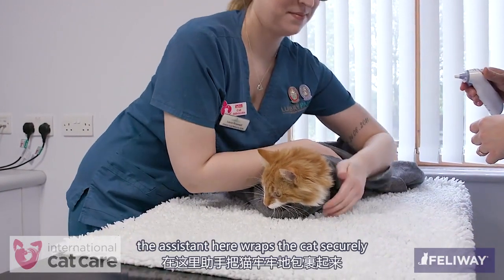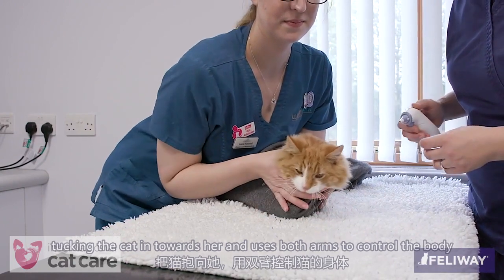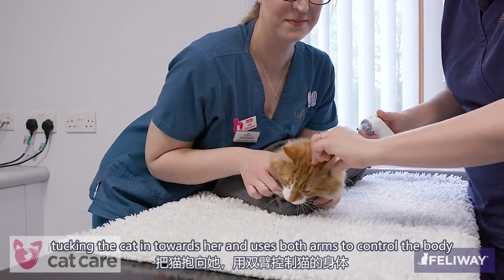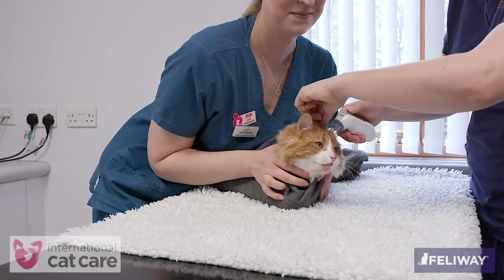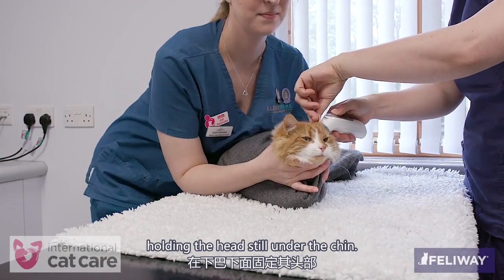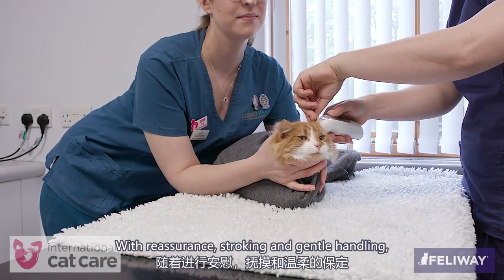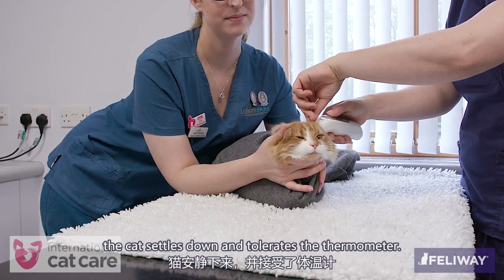The assistant here wraps the cat securely and lowers her body towards the table, tucking the cat in towards her, and uses both arms to control the body and hands to secure the shoulders, holding the head still under the chin. With reassurance, stroking, and gentle handling, the cat settles down and tolerates the thermometer.